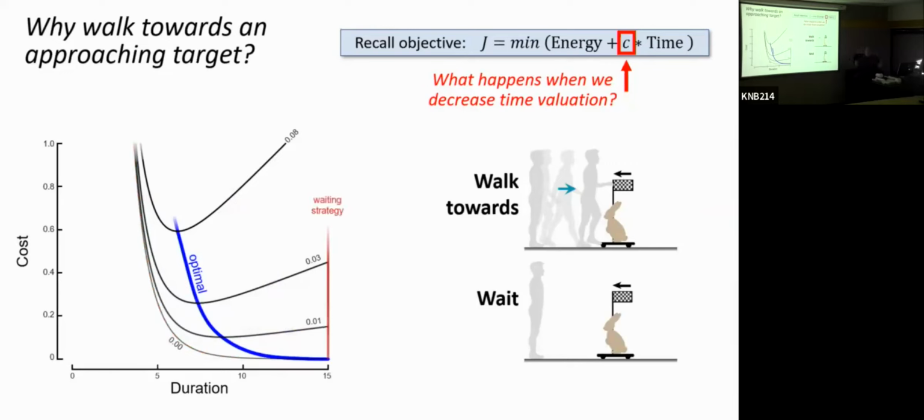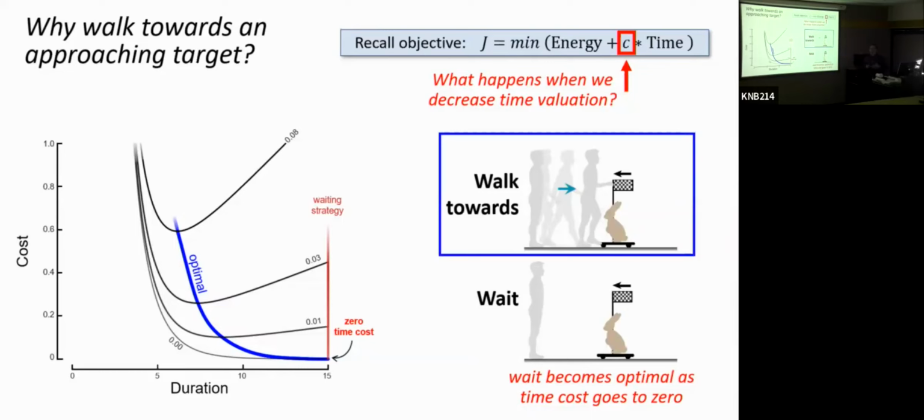And the just stand and wait strategy sort of intersects with that optimum at the time duration it takes for the car to come meet you with you not moving towards it. So basically this happens when you have 0 time cost. So in other words, it only makes sense to just stand and wait if you have no valuation of time. And sure enough, we mostly saw people walking towards the target.